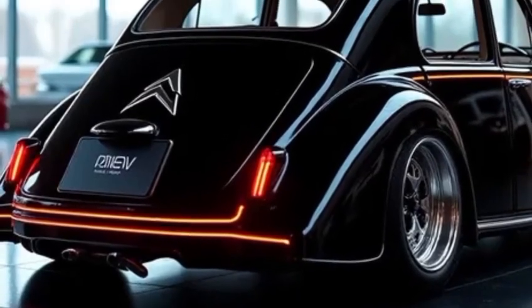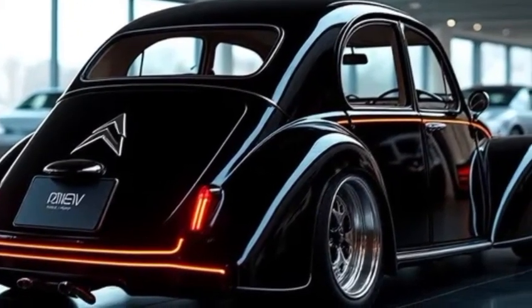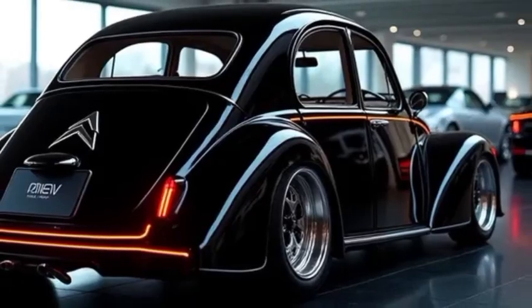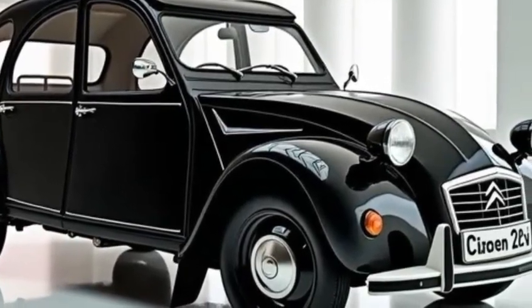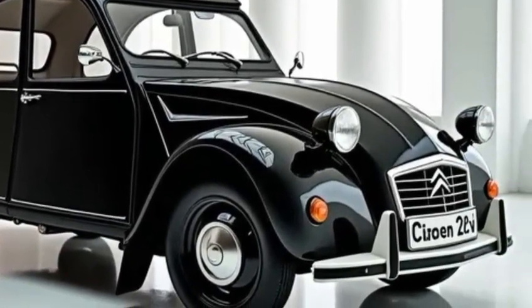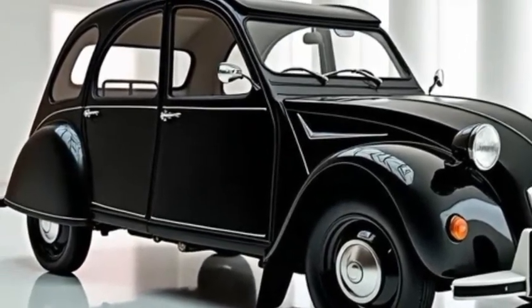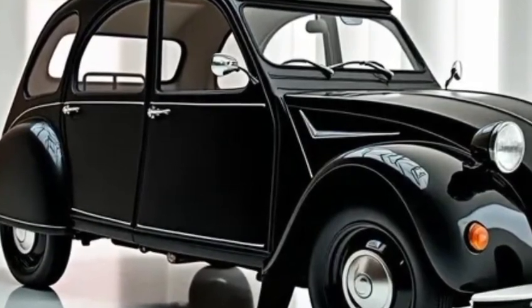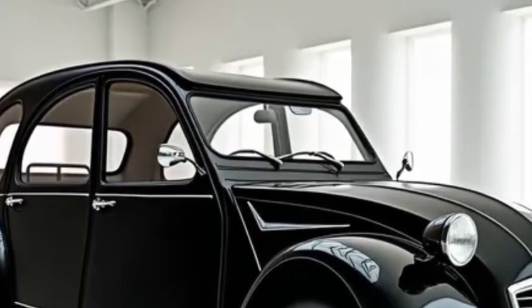Powering the new 2CV is an advanced electric motor paired with a 45-kilowatt solid-state battery pack, offering up to 420 kilometers of range on a single charge. Citroën's engineers have tuned the power delivery to feel gentle yet responsive, mimicking the easygoing nature of the original 2CV but with modern torque. The car accelerates from 0 to 100 km/h in around 8.9 seconds, perfectly balanced for urban driving. More importantly, the ride quality is pure Citroën magic.